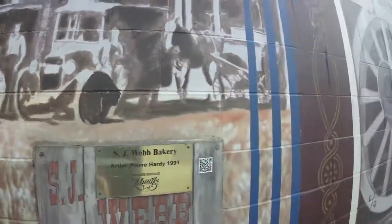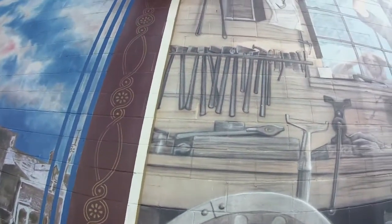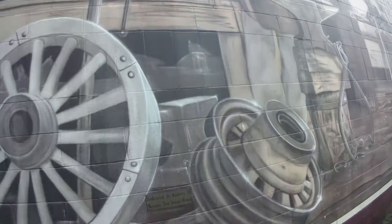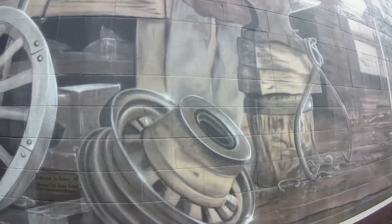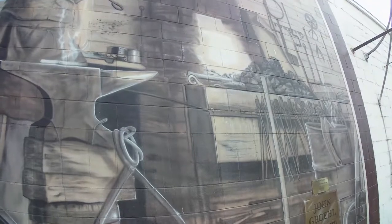There's another one here too, guys. Blacksmith. This one's called the Town Smithy, and it was painted by John Ellenberger in 1994. So this one is connected to the Great Fire of 1818, I think? The other mural we're looking at? Oh yeah.